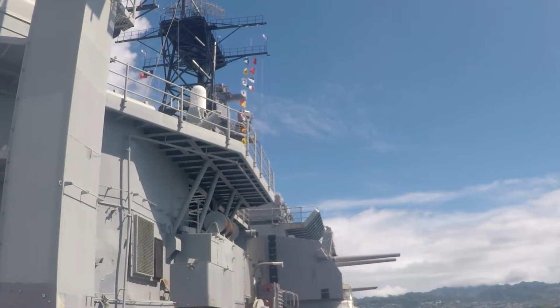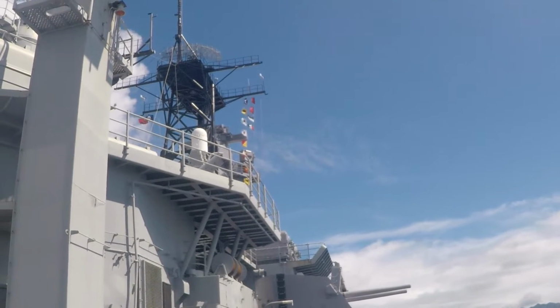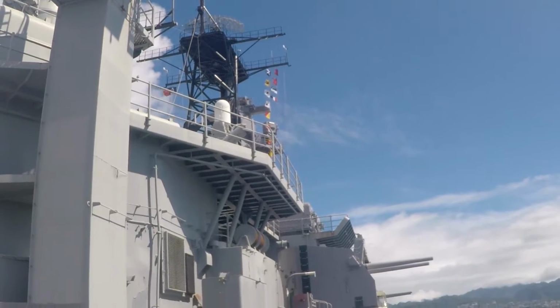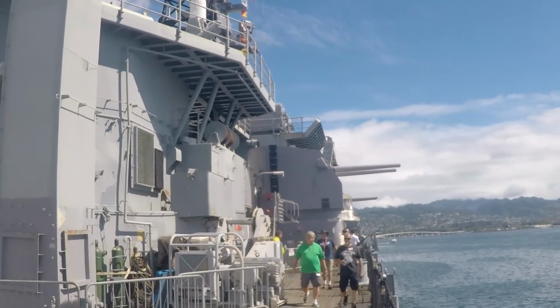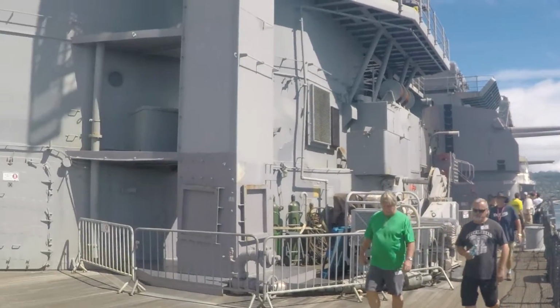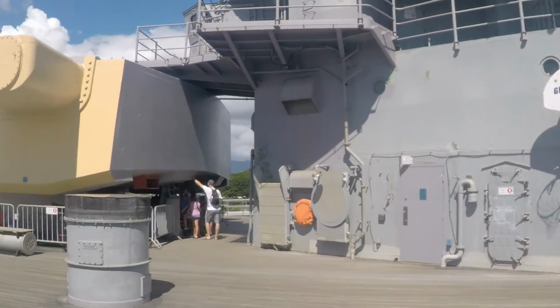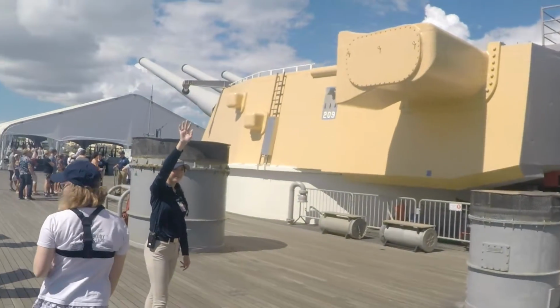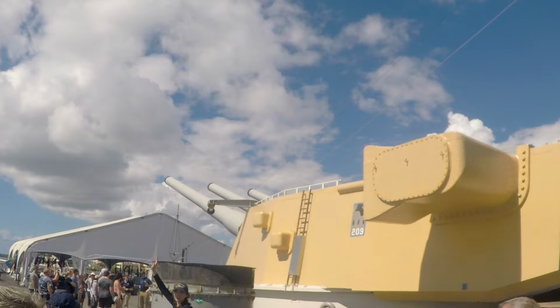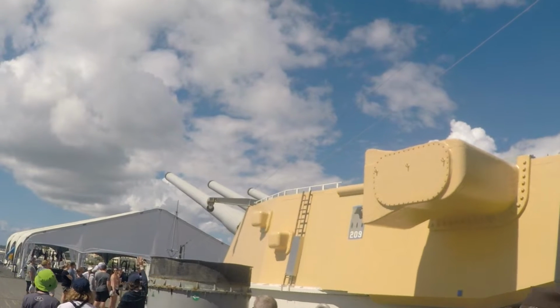We are at the rear of the ship, looking up at the tower. You can see guns pointing off to the side. More guns there.